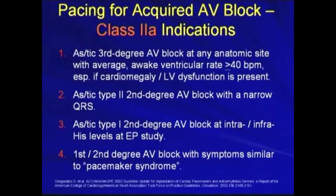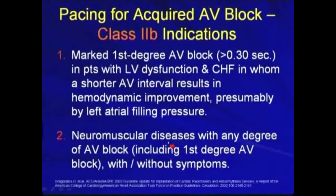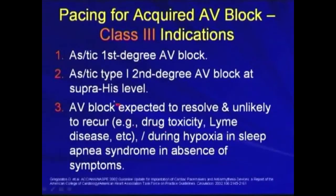Patients with first-degree or second-degree AV block with symptoms similar to pacemaker syndrome are also classified as a Class 2A indication. For Class 2B indication, if there's a marked first-degree AV block in a patient with LV dysfunction and heart failure, in whom a shorter AV interval may result in hemodynamic improvement, then it's a Class 2B indication. And neuromuscular disease with any degree of AV block, with or without symptoms, is also a Class 2B indication.